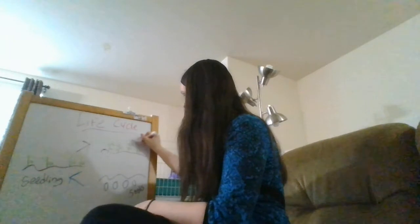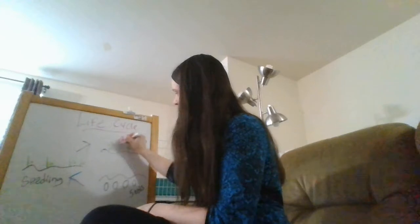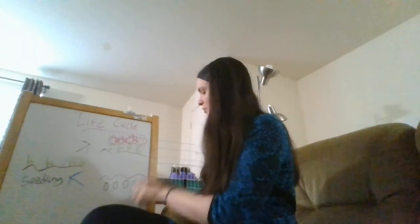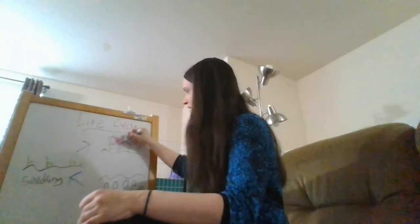I'm just going to draw a flower, just put this picture. And inside our flower are our seeds, which are very important, right? So in the flower are seeds. Now, why is this important? What can I do with the seeds from this grown-up plant? What can I do with them?